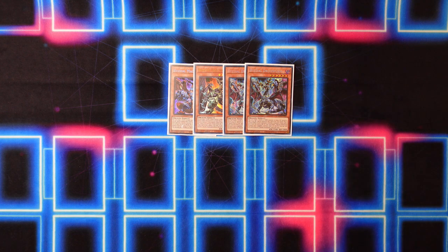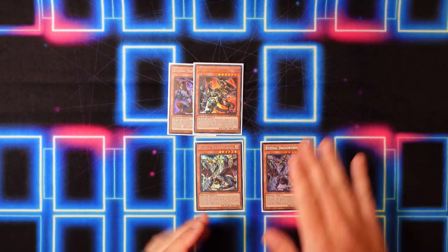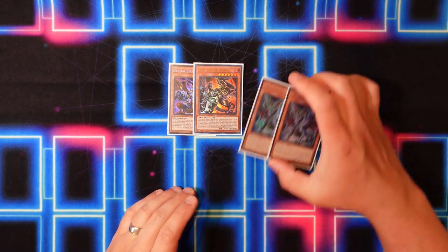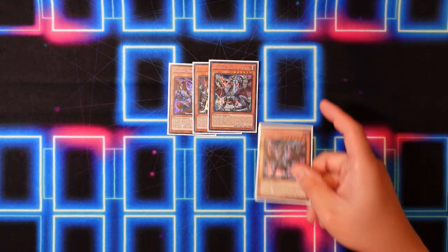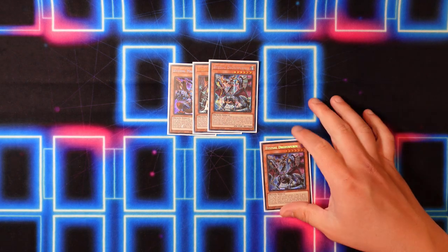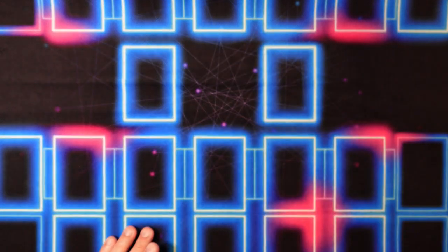So this will give you a 6 on board, and I've been able to make 2 of these before and still go into an exceed 6. I've also got the Fiendsmith Engraver for a 6 and then go to this. This also is going to give you a 6, and then you've got a tuner for the Lightsworn cards, which you can go into your synchro plays as well too.